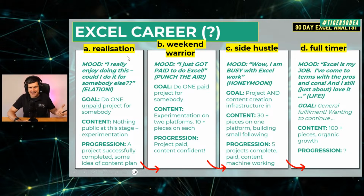And if you haven't had that moment of realization, you've got to be honest with yourself. Excel might play a role in your career. It plays a role to a greater or lesser extent in the career of most professionals, but maybe it's not quite for you, because as we'll see as we go through, there's going to be many, many challenges to get over to really make it work for you in your career. So have you had that punch the air moment? If not, you've got to think about that.